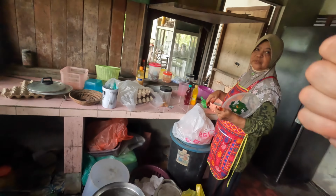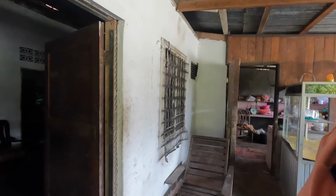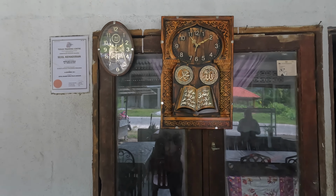Very nice. Thank you. Terima kasih. Sama-sama. Beautiful. So probably this is the house. You sleep here? Yeah. Okay, so this is her house, small house, and then we have some Islamic things on the wall.